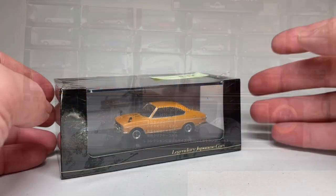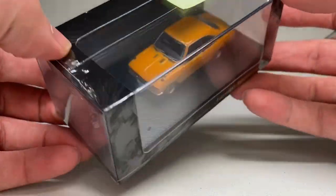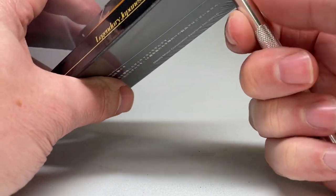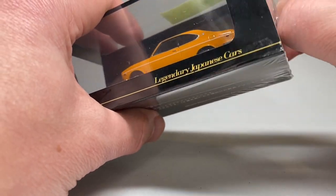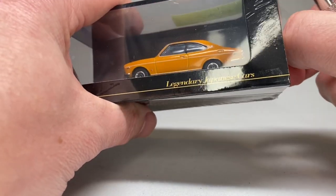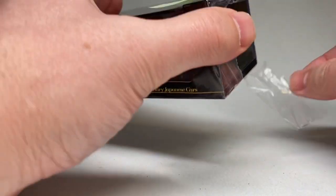Let's get to it. We're going to crack number 38 first. This is a Mazda Capella, and I'm going to do this once in terms of showing you guys the complete unwrapping, just in case there's any surprises in here as I unwrap it. I want you guys to be aware in case you want to look up some of these on eBay.